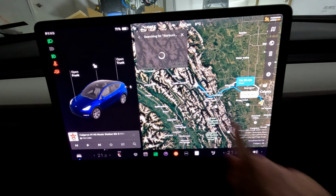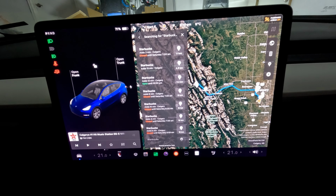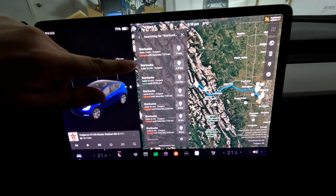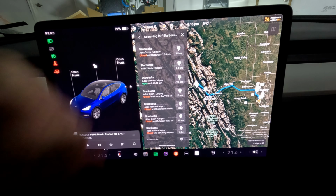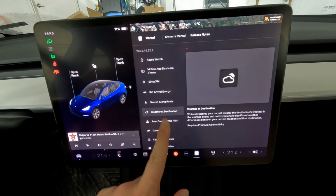So we can see Starbucks locations, and it'll probably pin them through my route here, and it shows you which one adds how many minutes to my route. So that's pretty cool. That's a really nice update. So search along route worked. Weather at destination didn't work.